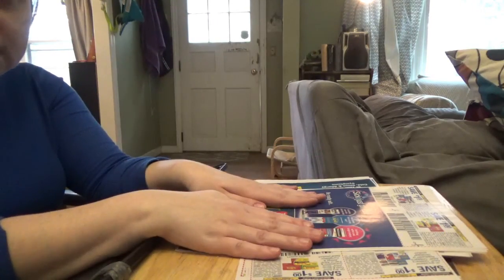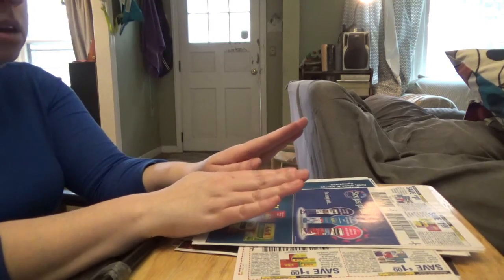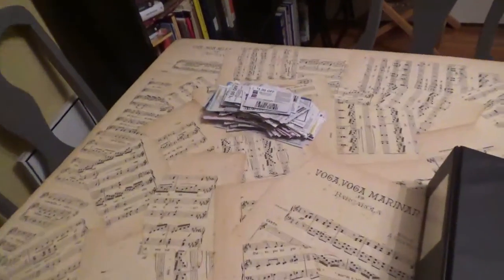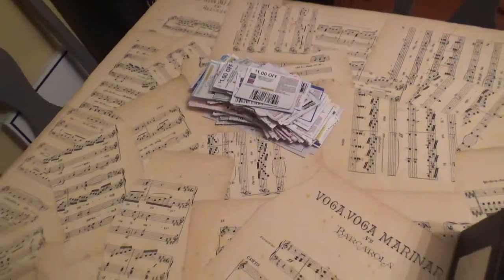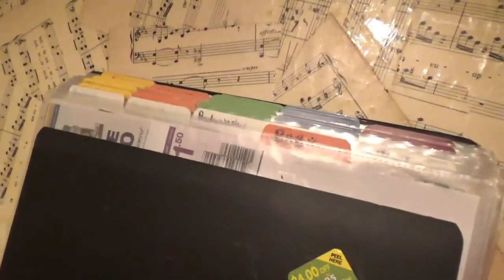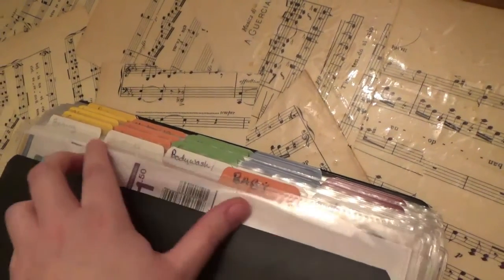I'm going to finish cutting these, and then I'll be back with you when I do my sorting and then my coupon binder. Okay, so as you can see, my coupons are all clipped and in a pile. And this here is my coupon binder. It's got different sections depending on what category the product is. So baby products, body lotions, soap, baking products, batteries, etc., etc.